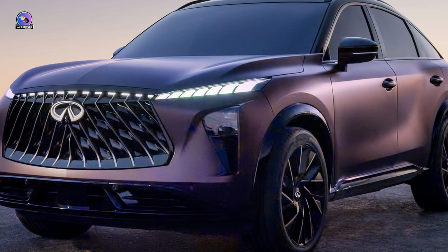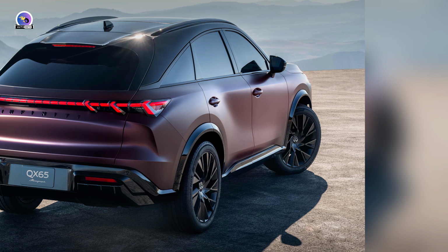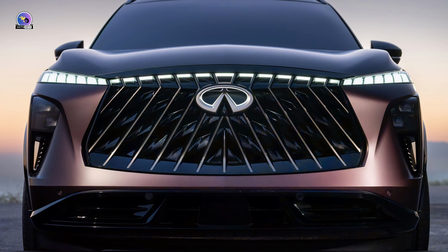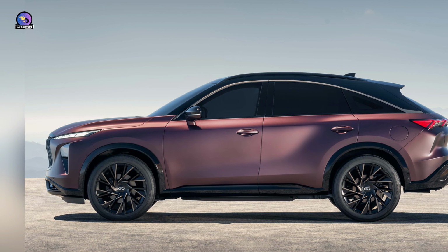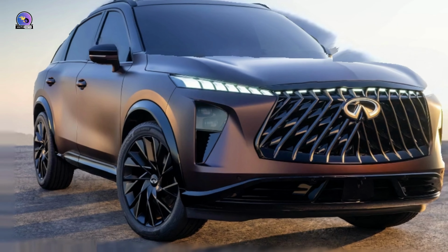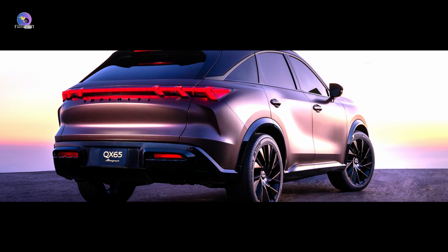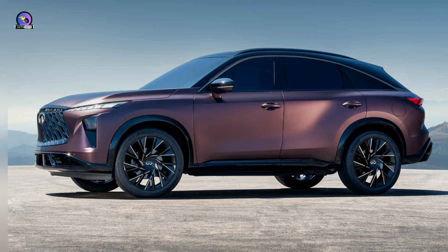If you've been keeping an eye on luxury SUVs, you might have noticed that Infiniti has been a little quiet in recent years. Well, that silence just broke in a pretty bold way with the reveal of the Infiniti QX65 Monograph Concept at Monterey Car Week. Think of it as the sportier, sleeker, and more stylish sibling to the familiar three-row Infiniti QX60. Basically, if the QX60 is the responsible family SUV, the QX65 is its rebellious younger brother who shows up wearing designer sneakers and a leather jacket.